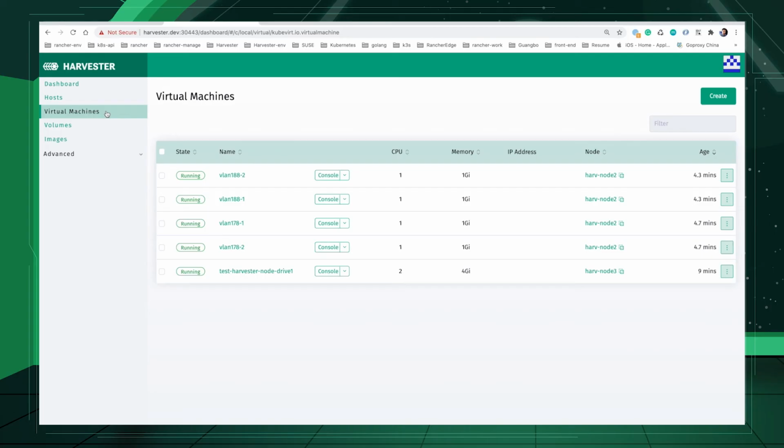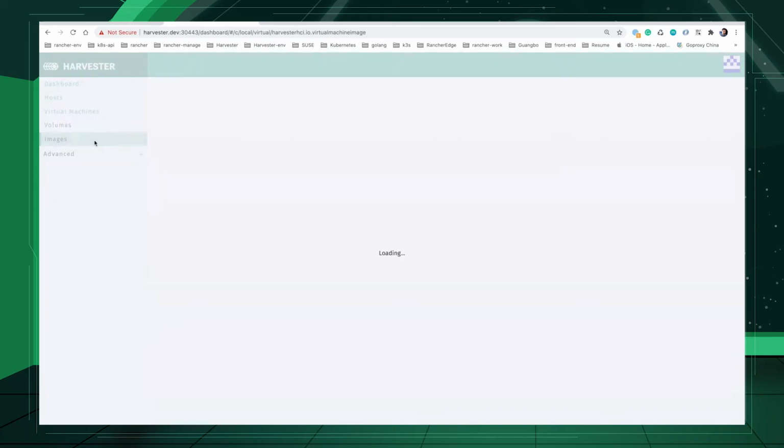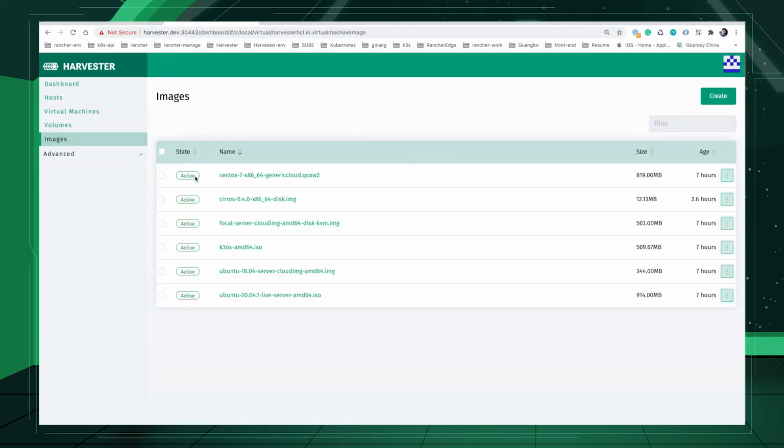On the virtual machine page, you will be able to see a list of VMs that you are currently running. On the volume page, you can see the volumes attached to the VMs. And on the image page, normally that's where the user will get started. Now let's try creating a new image here.